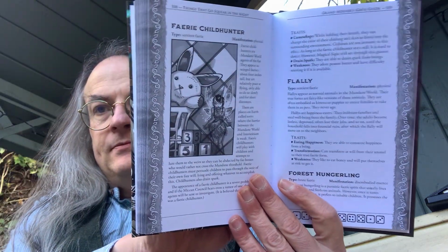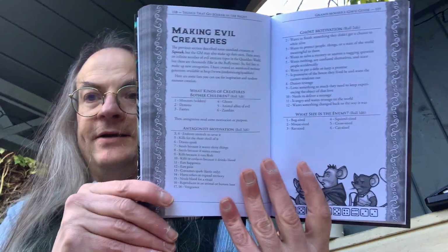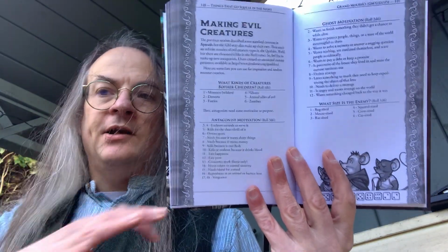And the supernatural creatures include, let's have a look, boggoblins, fae, fairy child hunter, forest hunglings, ghosts, of course, grumbledugs, humans, imps, Skraelings, and zombies, and then a guide to how to make evil creatures if you're going to run out of using the ones in the book. And there aren't very many in the book.